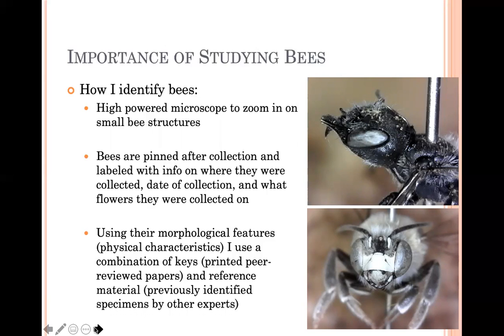And maybe when you look at the slideshow later, you'll be able to see some of these features a little bit more detailed. But seeing some of those weird little structures and looking at the different color hairs, that's how I identify all these little guys. So looking at their physical characteristics, like saying you have brown eyes and brown hair, same thing with the bees. This bee has white hairs and it's got different colors on its antenna or on its mandibles, different things like that.